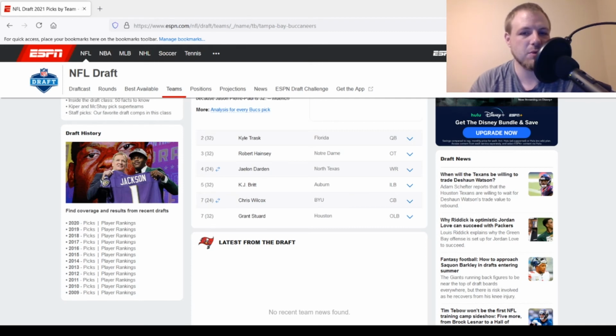Then in the fifth round, they went with KJ Britt, linebacker out of Auburn. Don't really see much out of him besides being a special teams player. So in the fifth round, I know it's the end of the fifth round, I did give that pick a C. I thought he'd probably be more like a seventh round pick.